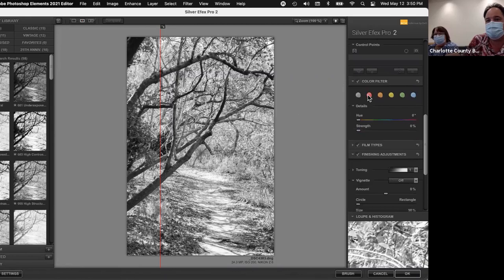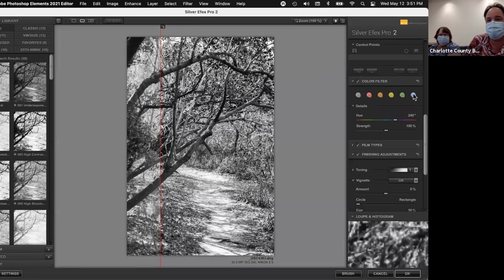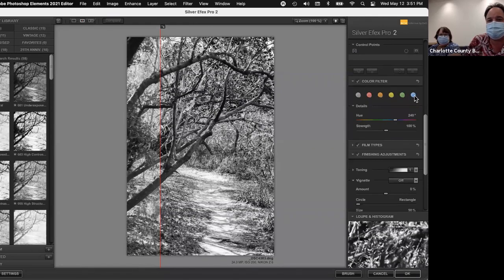Down here, again, we can choose, if anybody shot film, they remember putting these colored filters in front of their camera when they had black and white film loaded. This will give you different looks. I don't know, that really brought out all this detail up here, and that was a blue filter. Again, this is kind of a personal choice. There is no right or wrong answer. Maybe that looks a little too cluttered.